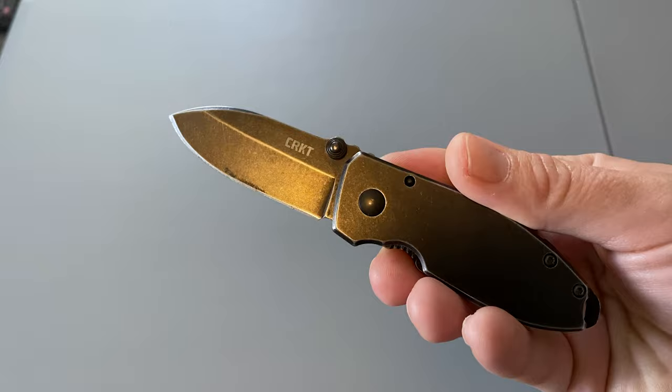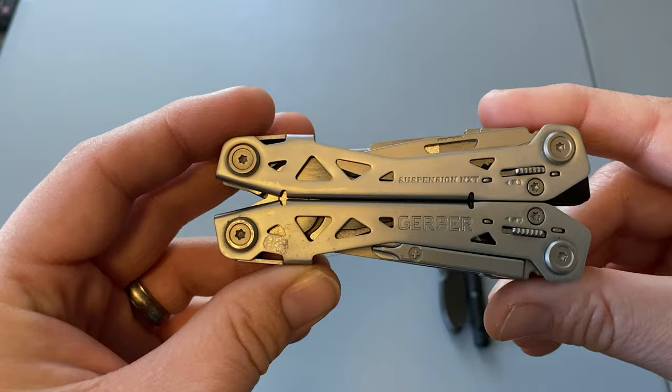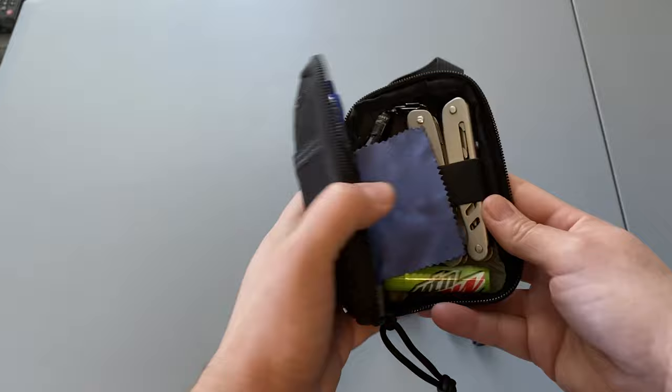So let's start off with what I always have on my person. First and foremost, I have my CRKT Squid, my Boulder P2 rechargeable flashlight, and my Gerber Suspension multi-tool. In my jacket pocket, I always carry my micro EDC kit and a small power bank.